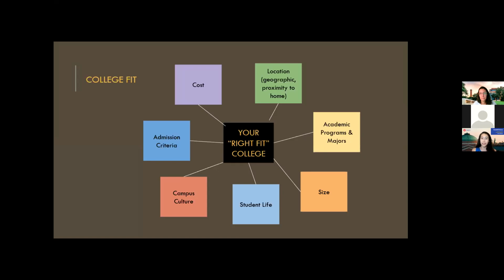Do you learn best in a seminar style where there's a small number of kids in the class, or are you okay with those larger lecture halls? That's something you should think about in regards to not only your learning style, but also what type of community you want around you.